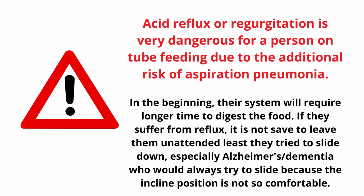So that is why sometimes when the food is not digested and they burp, the food goes upwards and goes to the lungs, then it's going to be dangerous. So that is why I really, really recommend having the food cooked.